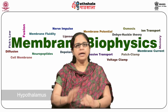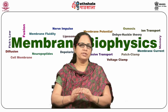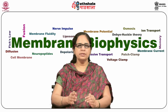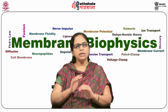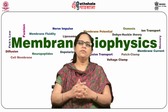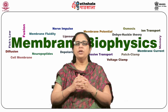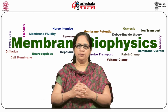The second one is hypothalamus. Hypothalamus is involved in functions like circadian rhythms, homeostasis, thirst, hunger, emotions, and control of autonomic nervous system. In addition to these functions, it also controls the pituitary, which is responsible for producing hormones. The hypothalamus is positioned ventral to the thalamus and it is a part of diencephalon.